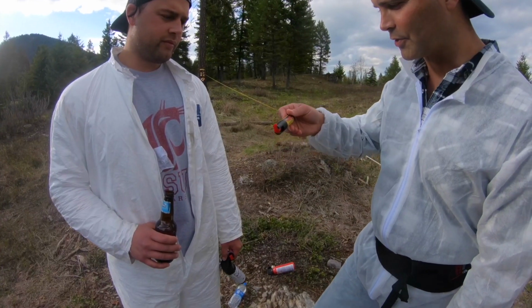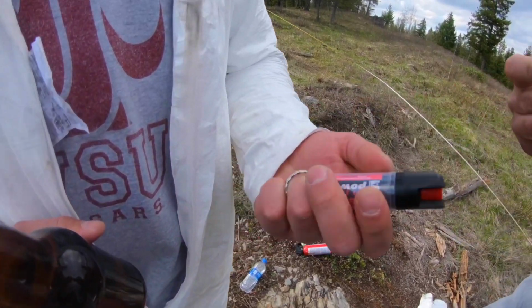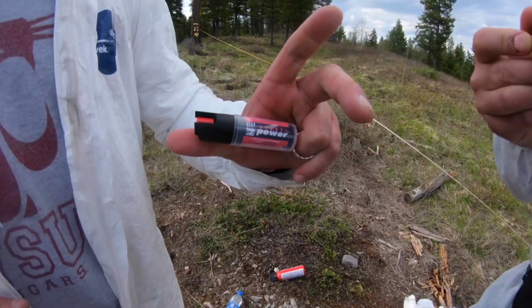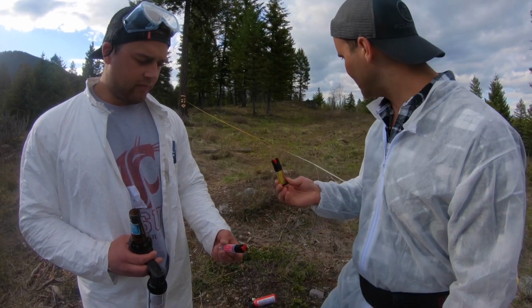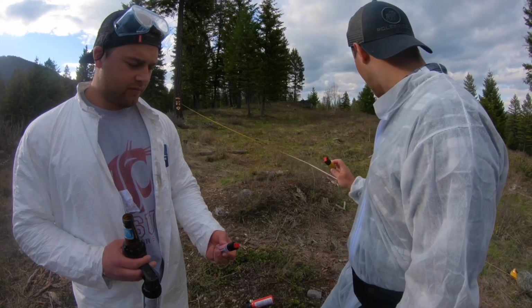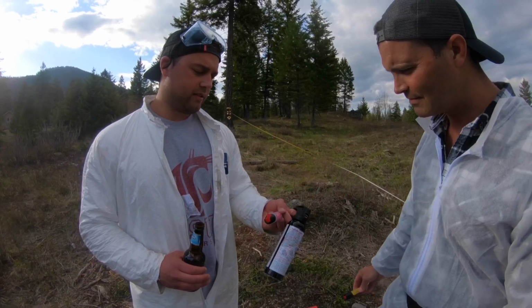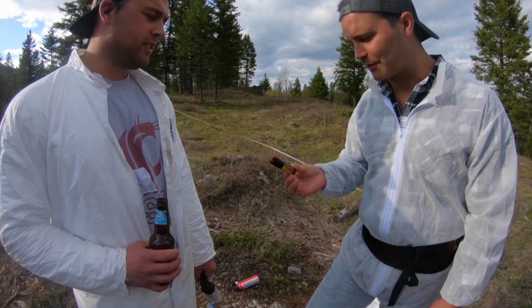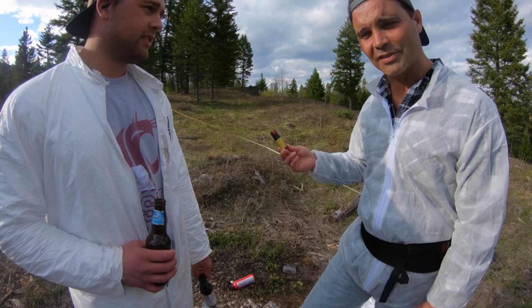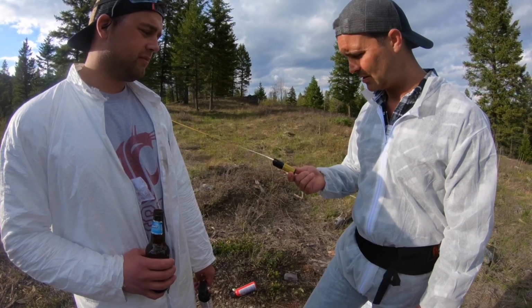Oh my gosh. So here's the little small one, Pepper Blitz by Counter Assault. It says it contains 6 1-second shots, projects a dense stream of 6 to 8 feet. This was like a mouse pissing. I think it hit 5 feet. This is for if you get an unwanted visitor of the human nature. Really, this isn't for bears. It's cool they put it in there, probably as a little gift, something cool for bear spray. But I would not recommend even just taking this with you.